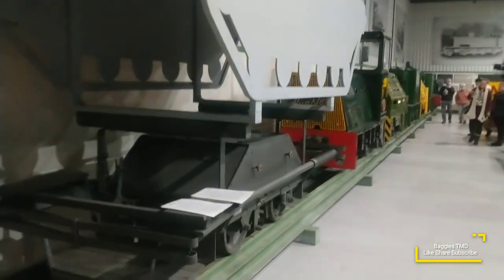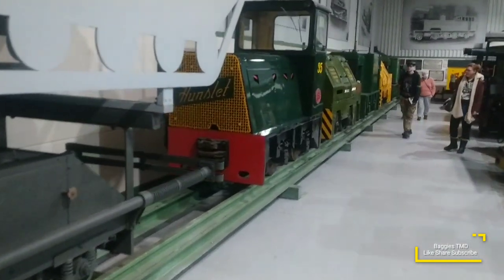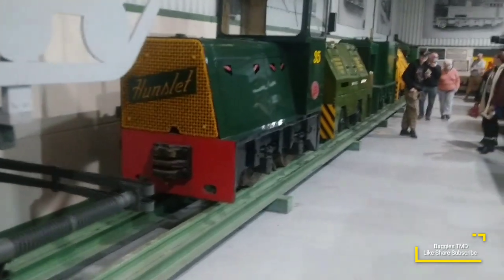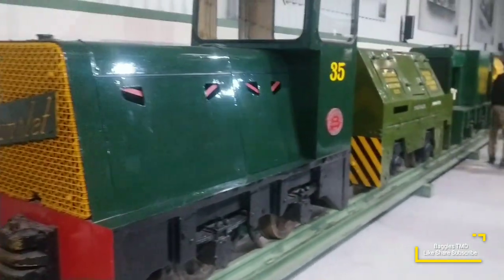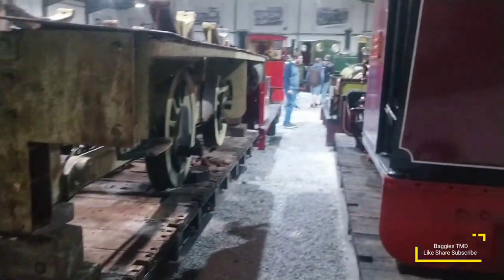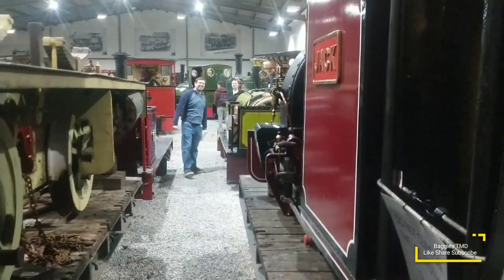Right guys, we're in the superb roundhouse here at Statfold Barn, just taking a look at all the nice narrow-gauge locos that are in here. We've got a nice little Hunslet here, lots and lots of narrow-gauge. And if we look down there, we can see Modart 633. Hello Modart, how you doing mate?